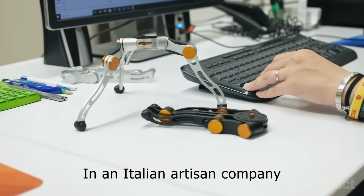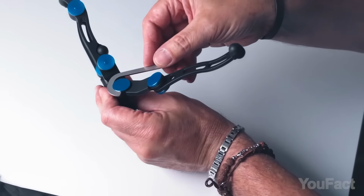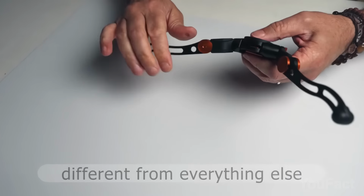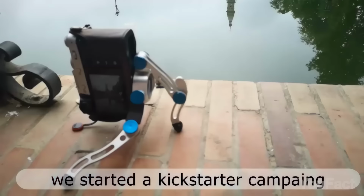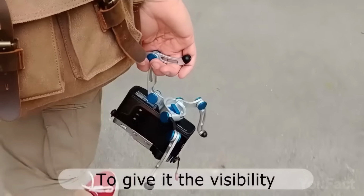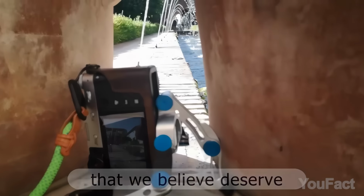No ball head? No problem. This thing doesn't need one. It has a unique rotating head that lets you position your camera vertically or at any angle you need. Its independently moving legs adapt to any surface, gripping onto rocks, railings, or whatever unpredictable terrain you're working with. And thanks to specially designed clutches, once you adjust the tension, it stays locked in place, whether you're using a small mirrorless camera or something heavier. This is definitely a solution you didn't know you needed.